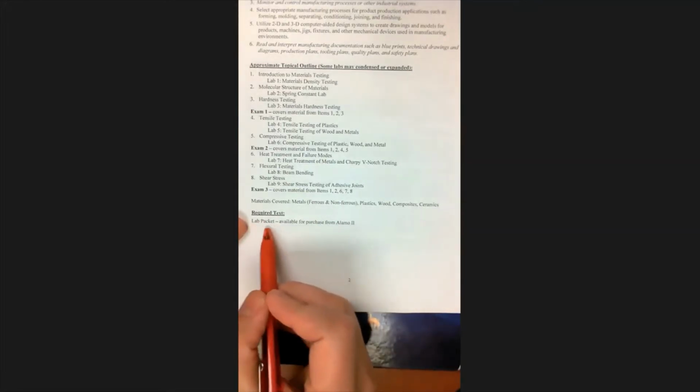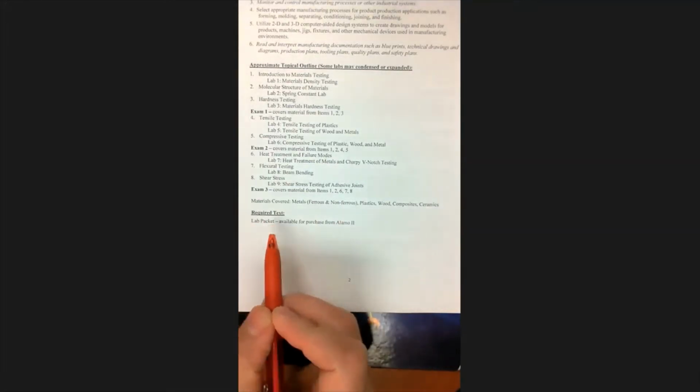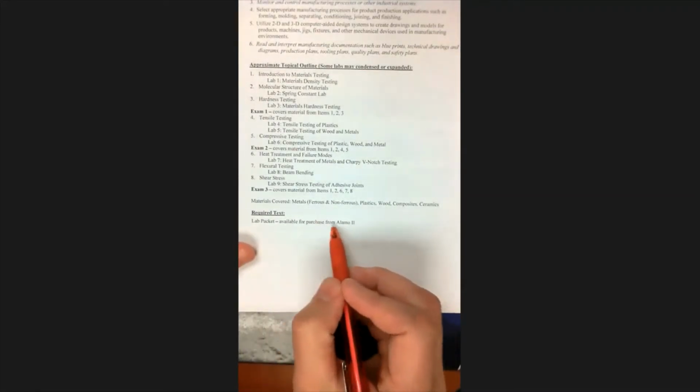Textbooks, all right, the only thing that's really required in this class is the lab packet. You need to have the lab packet. In fact, you need a printed copy of the lab packet so that you can take it into the lab and use it as your instructions, so you know what you're doing in the lab. You can purchase it from Alamo 2.